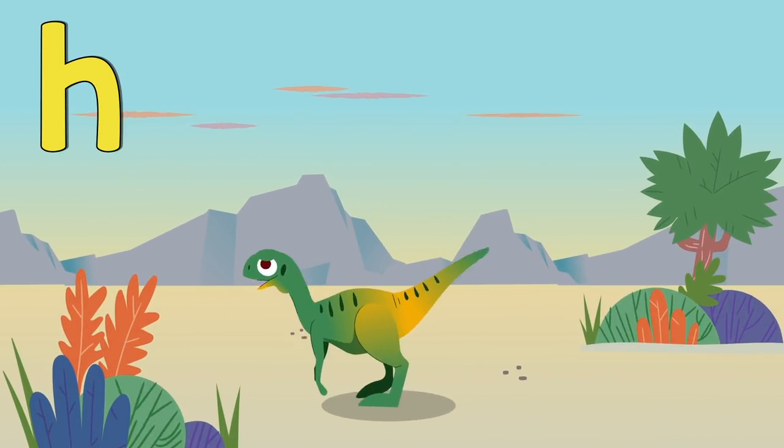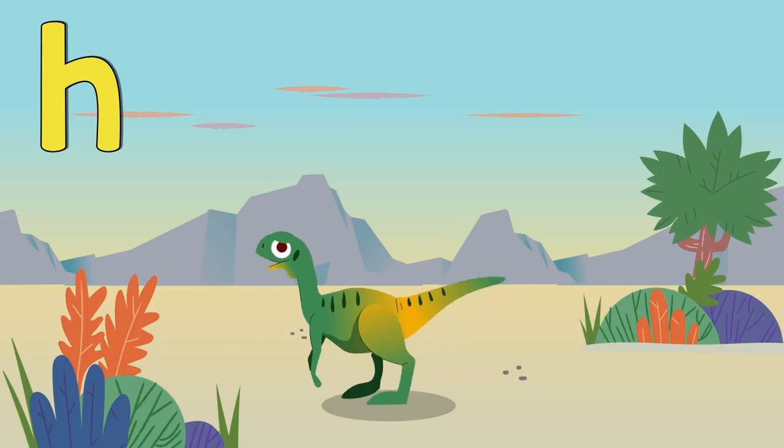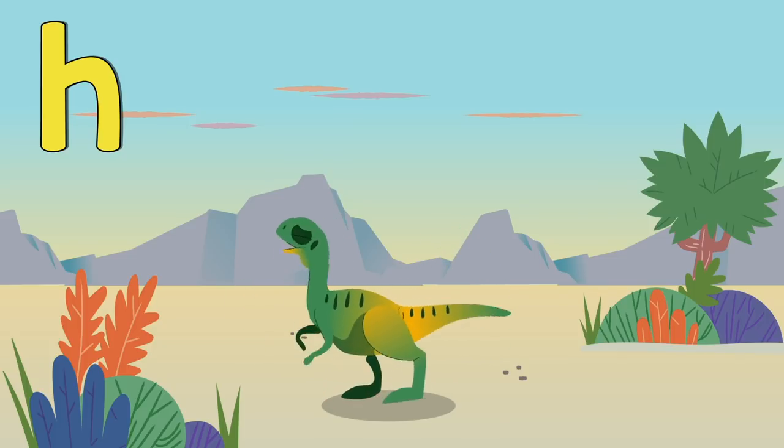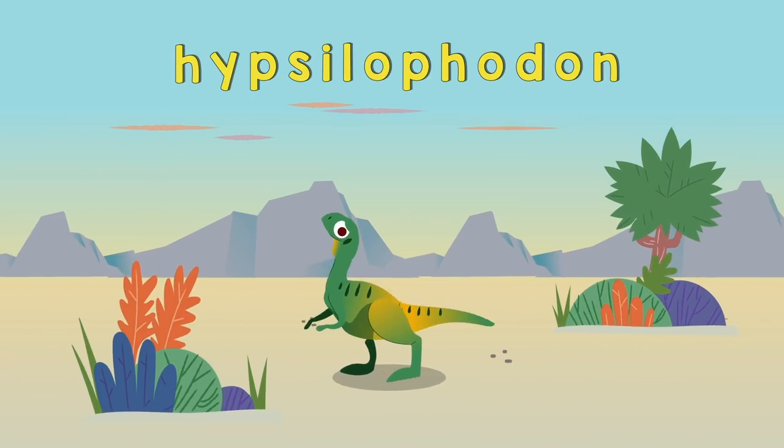Pointy bone to shade his eyes. Like a baseball cap but in disguise. It's Henry, the Hypsilophodon.